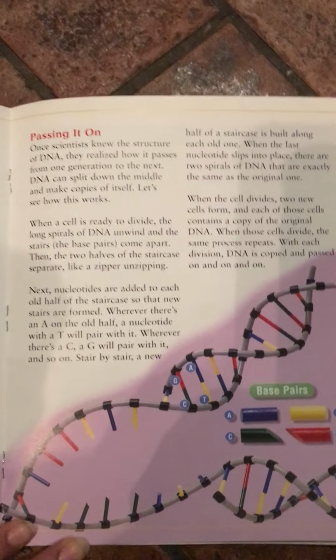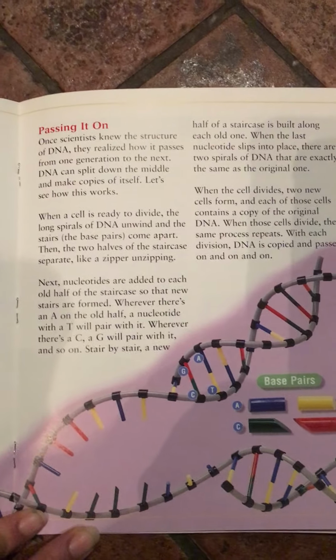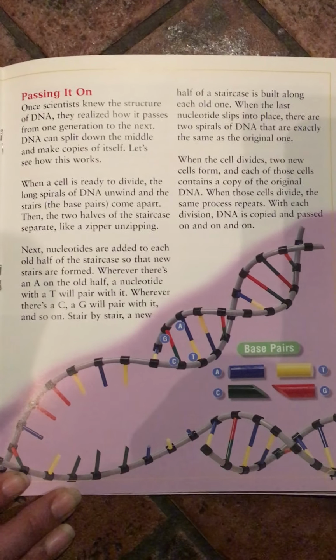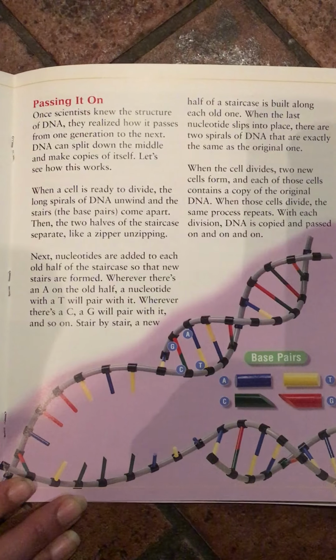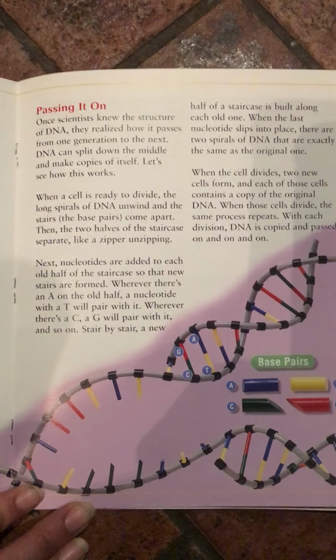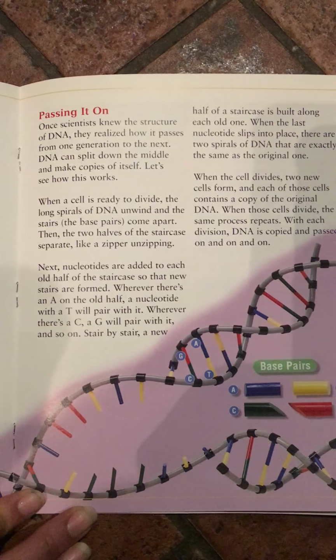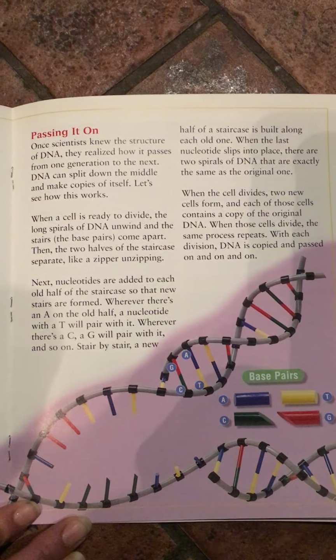Passing it on. Once scientists knew the structure of DNA, they realized how it passes from one generation to the next. DNA can split down the middle and make copies of itself. Let's see how this works. When a cell is ready to divide, the long spirals of DNA unwind and the stairs, the base pairs, come apart. Then the two halves of the staircase separate like a zipper unzipping.